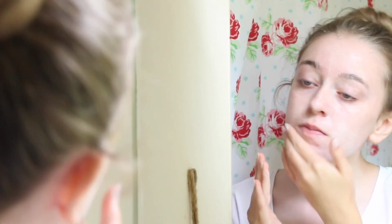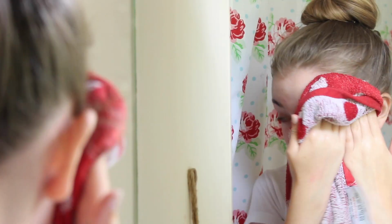So I'm using the Clean & Clear Morning Burst Face Wash, and I've really been loving Clean and Clear at the moment. It really cleared up my skin and made a big difference. I'll then just pat my face dry, and I'll also brush my teeth using the White Glow toothpaste.